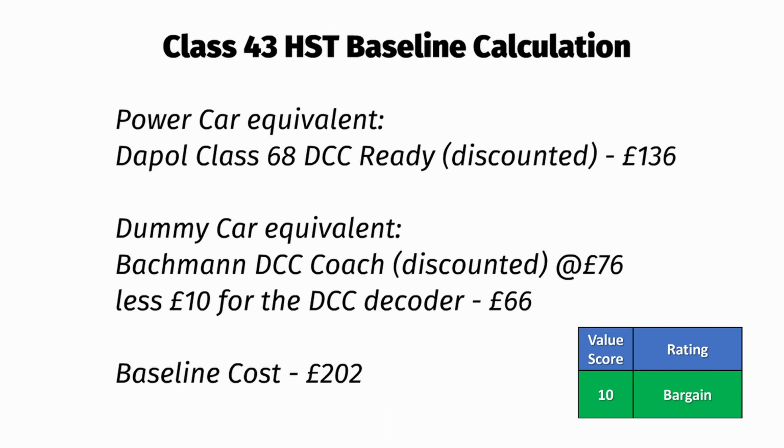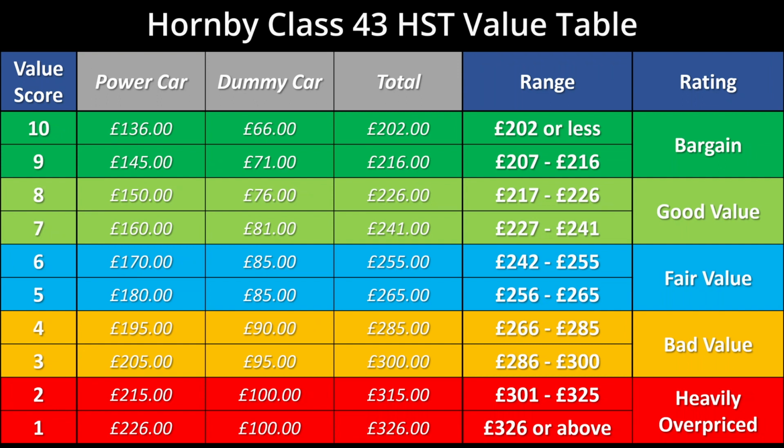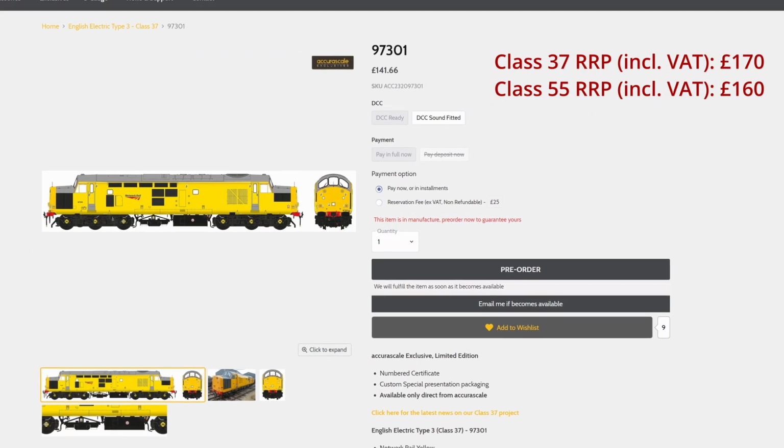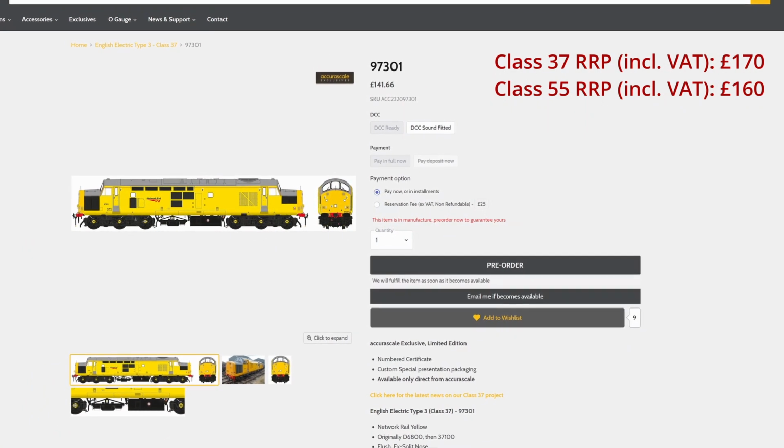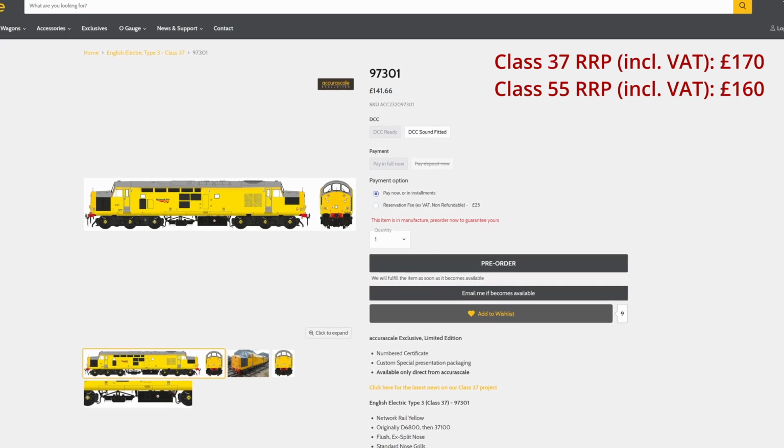After this, it's a matter of incrementing the price levels for the power and dummy car to provide the value levels from 9 down to 1, and that is what I've done in the following table. Some data points to consider as we look at higher prices for the power car. £170 is the recommended retail price for the AcuraScale Class 37 and Class 55, both of which look like being sensational models.